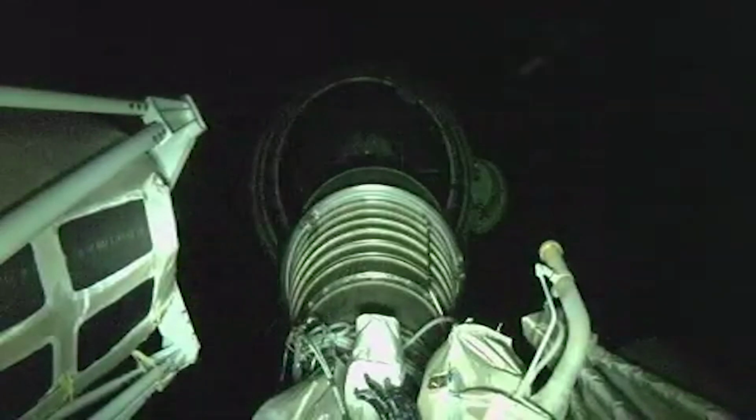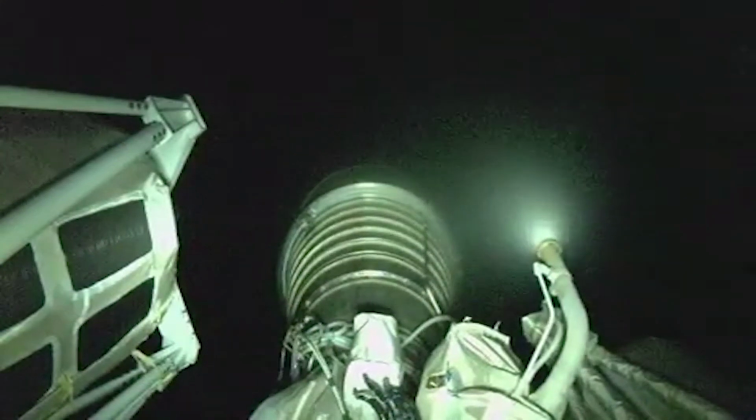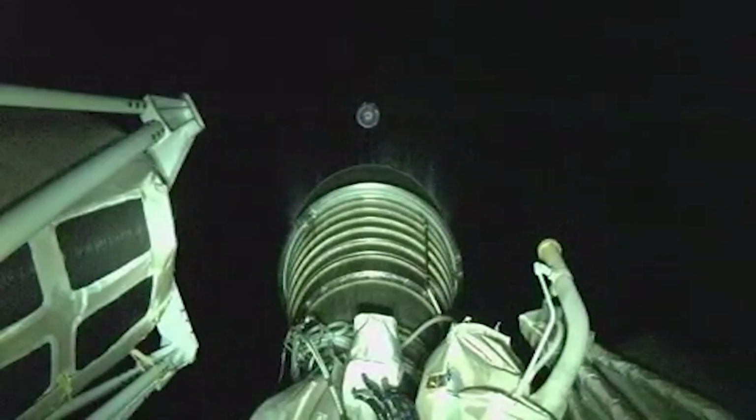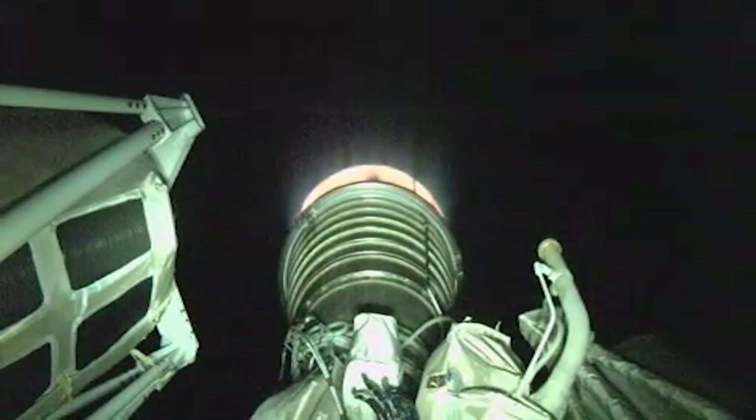And we have good indication of Atlas Centaur separation. We have pre-start on the RL-10, standing by for ignition. We have ignition and full thrust on the RL-10. Chamber pressure looks good. Body rates look good. And we have good indication of payload fairing jettison.